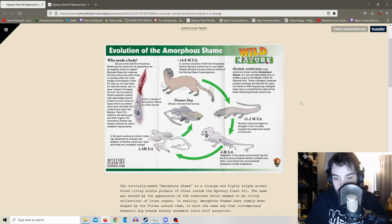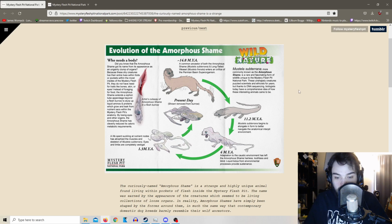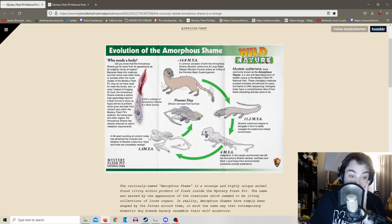It begins to elongate and form to better navigate the anatomical environment. 4 million years ago, the adaptation to the caustic environment has left the amorphous shape hairless, toothless, and blind. Liquid blobs and environmental processes provide sustenance. It's got a messed up jaw now. Life spent sucking nutrient nodes has atrophied the muscles of the skeleton. The eyes and limbs are completely vestigial.